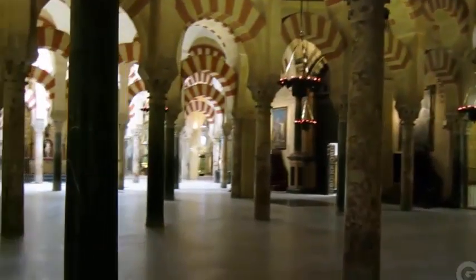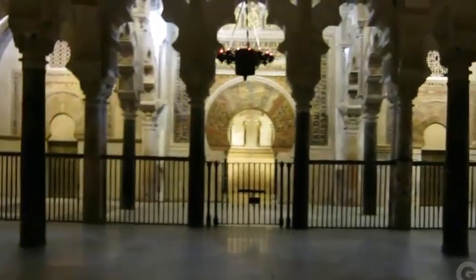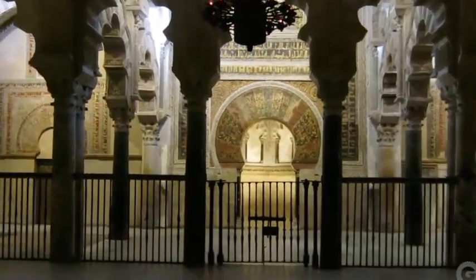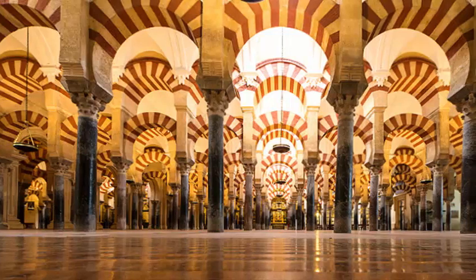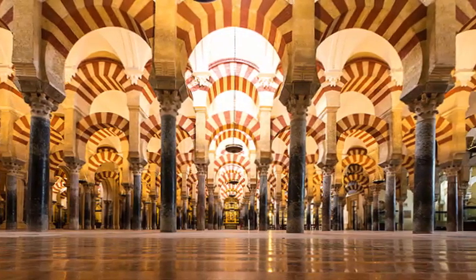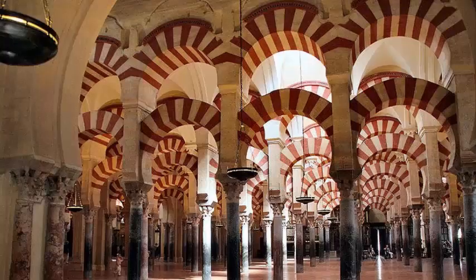Maybe also out of respect for the earlier builder, the porphyry columns, over 500 of them, which were most likely spoils of war from Carthage, were too short. Out of this shortcoming, the builders opted for two superimposed orders of horseshoe-shaped arches, resulting in a design of singular aesthetic effect and beauty.